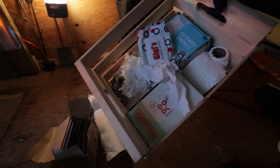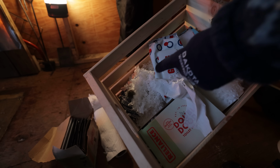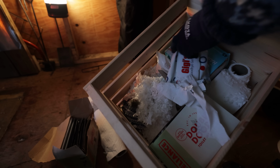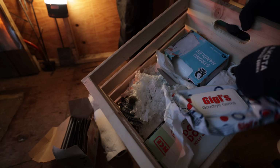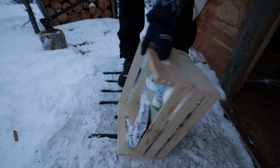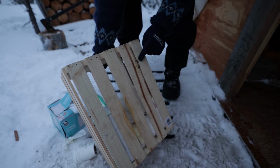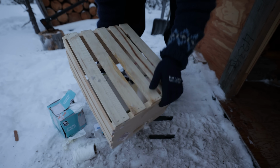So it looks like I got a mouse or a squirrel in here. First time ever. This right here is completely shredded up tissue paper, and I know that mice love that. So I'm going to take this outside and dump it and see what kind of situation I have here. Lots of bugs right there. Lots of little bugs.